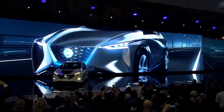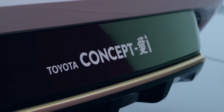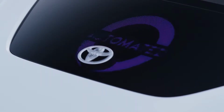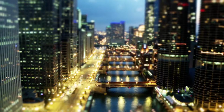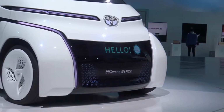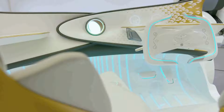I have scoured the Tokyo Motor Show for the 5 coolest things at this year's show, and number 5 on my list is the Concept I family of vehicles. Artificial intelligence will be in every vehicle of our future. Vehicles in the iConcept family will be able to tell if the driver is irritated, happy, or sad, and be able to converse and assist him or her with their needs, like finding a restaurant for a date.